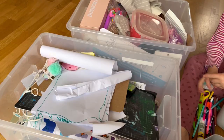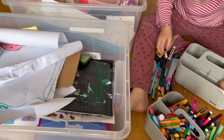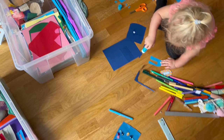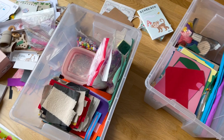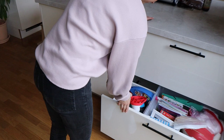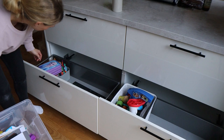So here I just want to show you, this is a little clip before I organized the crafting supplies. I asked my girls if they would like to help me declutter these and get rid of stuff they don't want. My 7-year-old decluttered all of the pens and organized them, and I decluttered the two big bins, and here's all the trash that is leaving. It was really fun, and my 3-year-old was crafting next to us while we organized all the supplies.